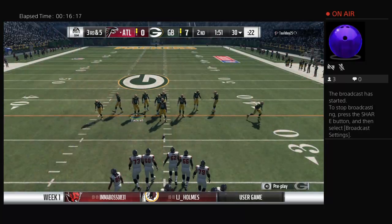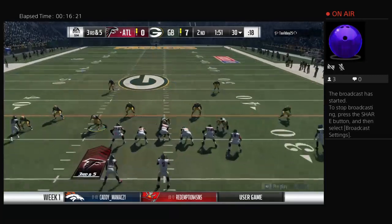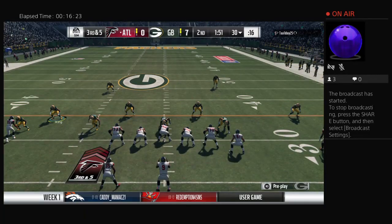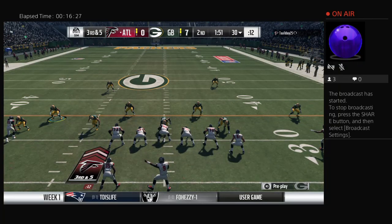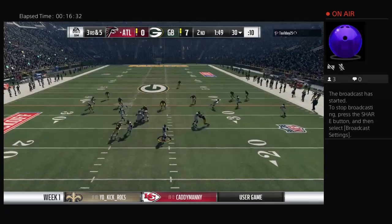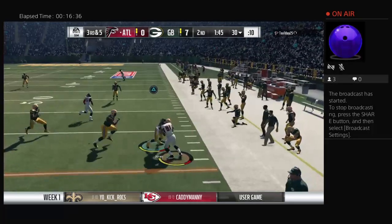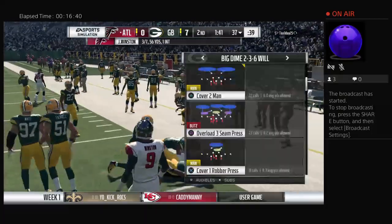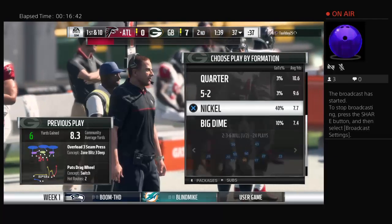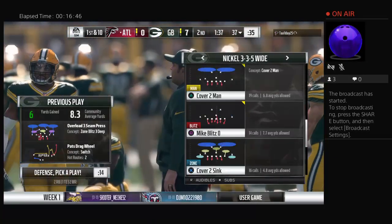So 3rd and 5, defensively expecting pass. They've got 6 DBs out there. From the gun, Winston. Eluding the pressure right. And it's complete. Hooper. And he will have a first down as they get him to the ground at the 37. It's a pickup of 6 and good enough to move the chains.